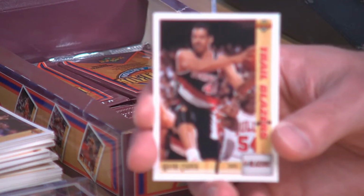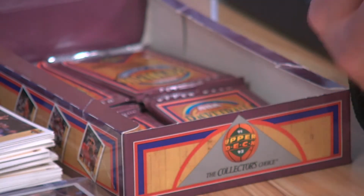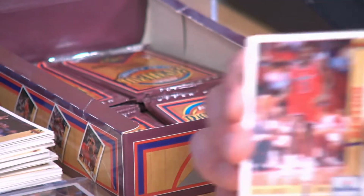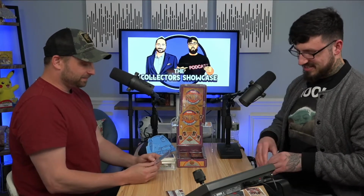My hand is still shaking from that card. I was excited, I'm still excited. I'm actually off camera right now, trying to work on my breathing. But bro, that was a great pull. This was one of the two cards specifically that I really wanted to get, and I can't believe you just hit it.